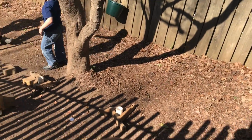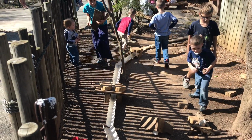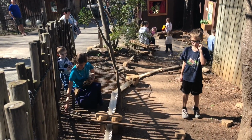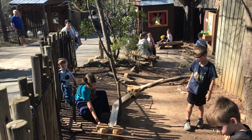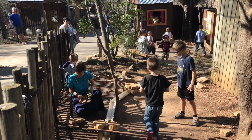Yeah. Cool. So one neat thing about this park, in addition to the animals, they have a lot of play areas for the kids. This is just one. There's probably about four or five. Good in a whole play structure. Good for getting some energy out.